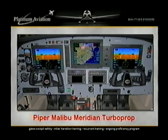I even do some turboprop transitioning, and we've even got the glass cockpit now in aircraft like the Meridian, and the other turboprops have that. It's just very easy for someone stepping out of a Cirrus into a turboprop to transition from one glass panel to the next glass panel. It makes it very simple.